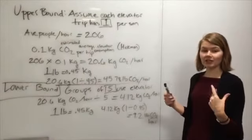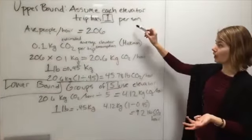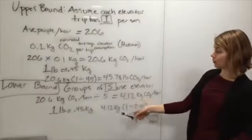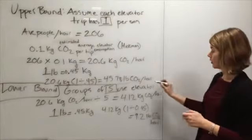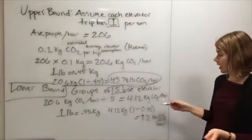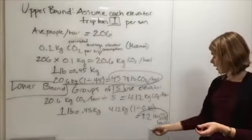Taking into account that people often take the elevator in groups, we're going to have an upper bound and a lower bound. The upper bound has the elevator being used by every person individually, one person, or the lower bound of people going in groups of five. The upper bound calculation left us with 45.78 pounds of CO2 per hour from our pre-observation data, and the lower bound of groups of five has 9.2 pounds of CO2 per hour.